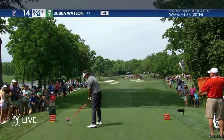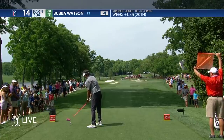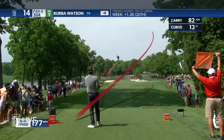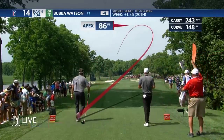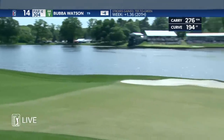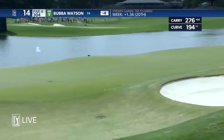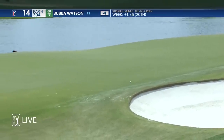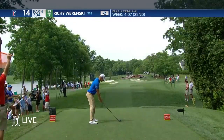Oh, I'm looking forward to seeing the shape on this one because that's too much club. So it's going to be a big banana. Yep. Oh, all right. Oh, dude, this looks brilliant. Look at the curve. How often is it that the curve number is within 80 yards of the distance number? That is incredible. That's so money. Again, no driver.